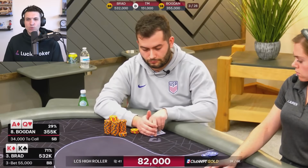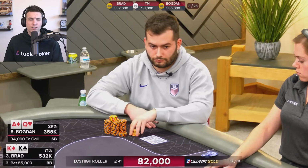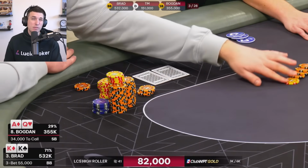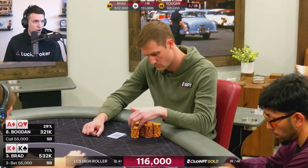Back to Bogdan, ace-queen off. I think in this situation, you primarily want to be calling. We're going to look at the solver in a sec on this, but I do think calling makes sense. If you 4-bet, you don't really want to put 60 blinds in with ace-queen, and you really don't want to be 4-bet folding as well. So I do like his decision to go ahead and just call.